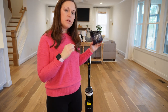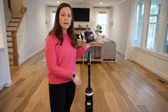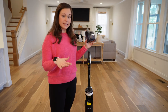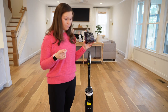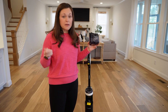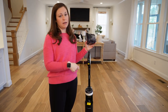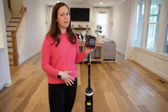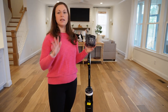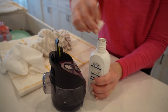Just to warn you, when you are finished completely with it, you're going to want to take the bottom mop out, rinse it, let it dry somewhere, then put it back in. Because I did notice the first time that I used it, I started to smell something. What is going on? It was the mop feature. So you have to make sure that you actually rinse off that bottom mop every single time. And you obviously want to clean out the dirty water tank, all that good stuff. Let it dry before you put it back into the machine. All right, let's do it.